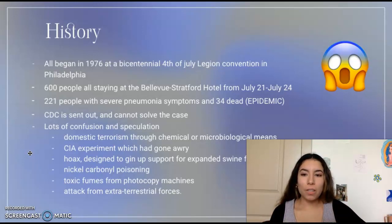So this led to lots of confusion and speculation, which I found the most interesting. Not funny, because this is of course something serious, but just really interesting. Some of the reasons that people thought this epidemic had happened were domestic terrorism, a CIA experiment that had gone awry. Some people thought that it was a hoax designed to get people to get the swine flu vaccine. Sounds kind of familiar. There was a toxicologist from Philadelphia who thought it was nickel carbonyl poisoning. And the last two were toxic fumes from photocopy machines, and my personal favorite, an attack from extraterrestrial forces.